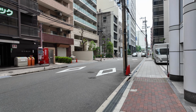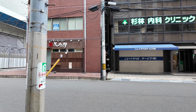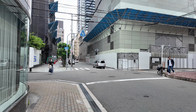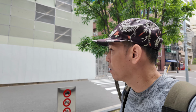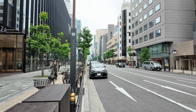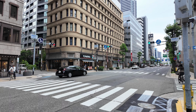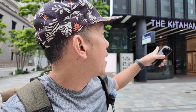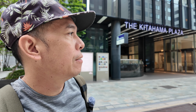Today is Sunday, so I can't really distinguish if this place is mostly a residential area or office buildings. Not sure. Also not too many people here. But I have a feeling that this is mostly a residential area. I'm not sure. And I reached this place. Yeah, another busy highway, main road. Here at the Kitahama Plaza. And this is also the Kitahama train station.